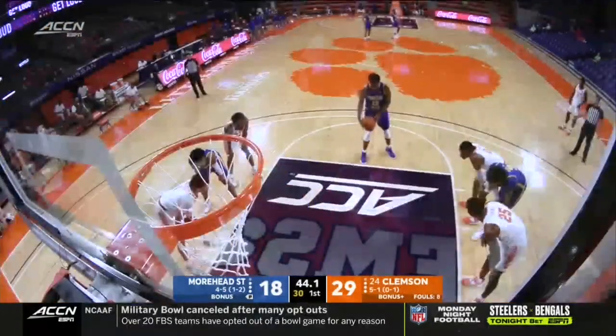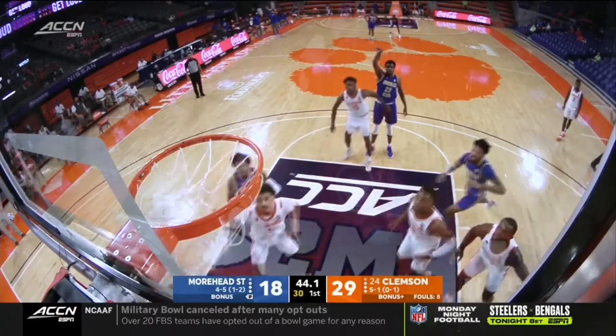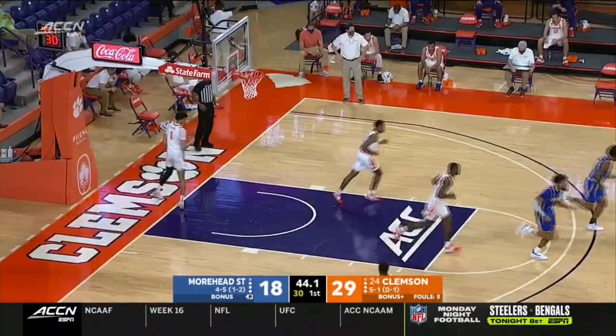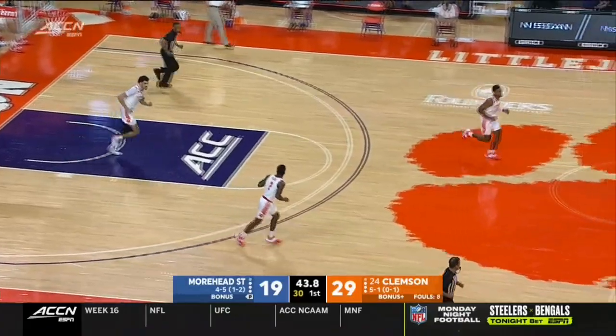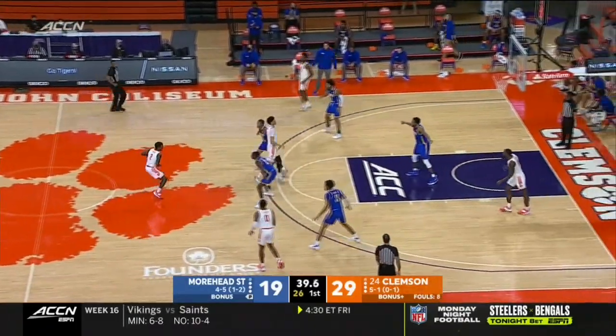In 2019, he played at the Basketball Without Borders in Charlotte, North Carolina. That is an instructional camp by the NBA and FIBA. Terrific pickup by the Tigers.